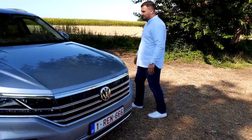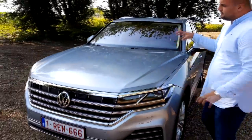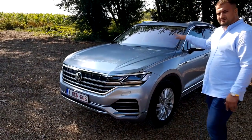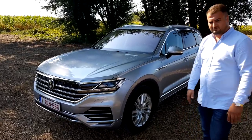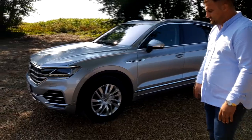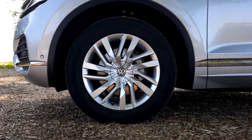We also have some nice design on the hood here. We have some little aerodynamical parts, just making it really nice looking, more aggressive in comparison with the previous one. On this model we also have nice wheels. We have 19 inch wheels. They look pretty small on this big car, but they are 19 inch wheels.